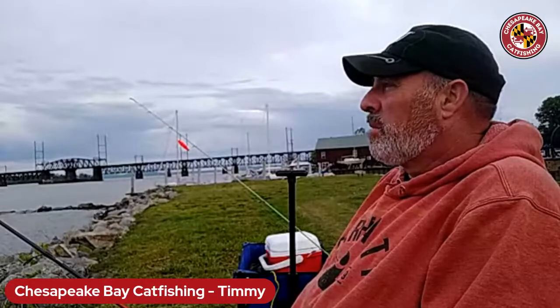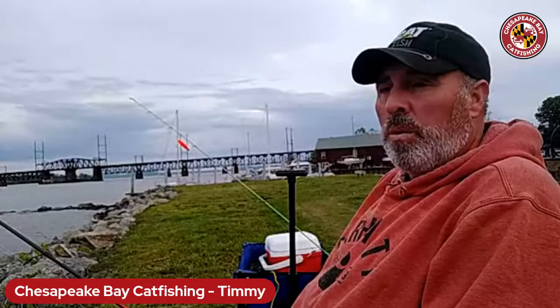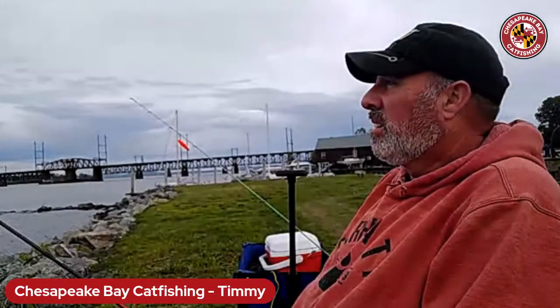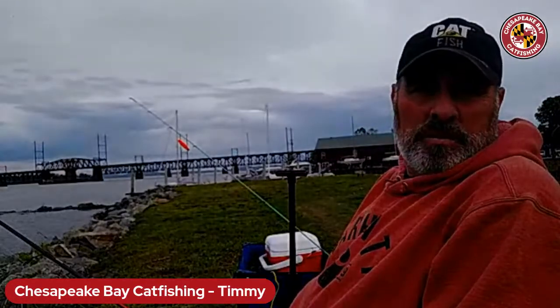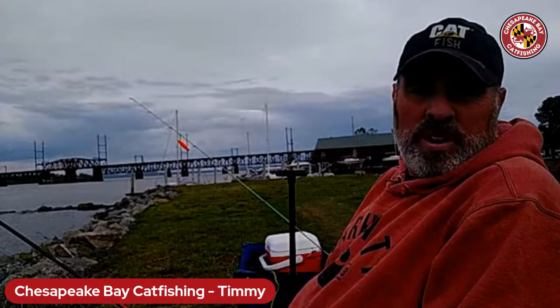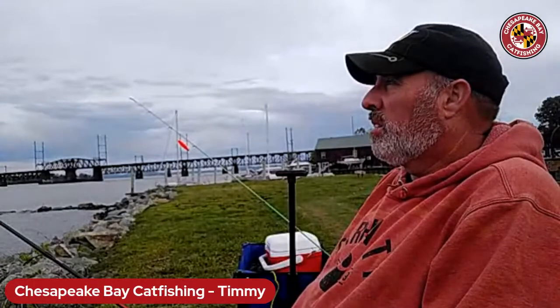Man, I can't tell if I'm getting little nibbles or what. Yeah, we're at low tide now. Here comes the ducks back again. The ducks are back. They're looking for some food, Mom. We ain't got nothing for you.